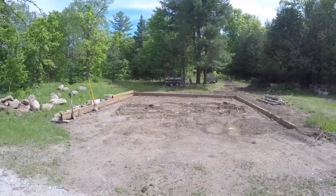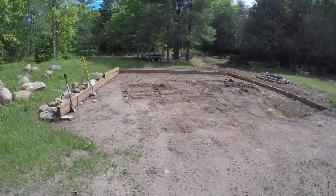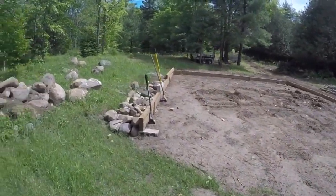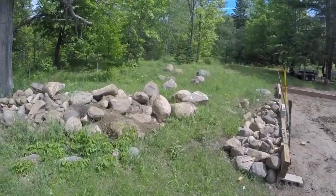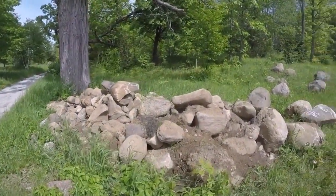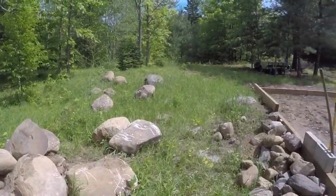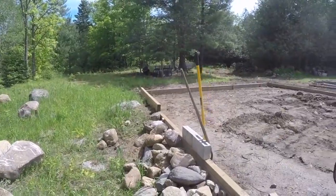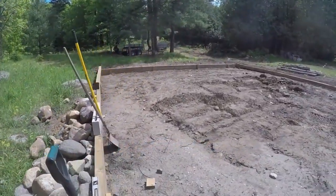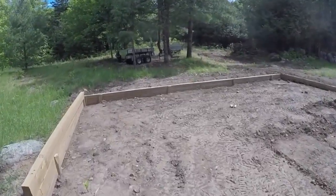So this is the framework for the 28-foot square bed for the new shop that's being made off-site, going to be brought in two parts. Unbelievable amount of rock came out of this one small spot. Just kept coming out. By the time I finished digging and leveling, there was basically no earth left to put in. There was just nothing but rocks that came out.